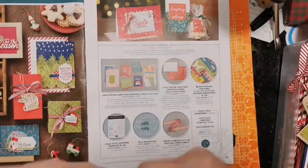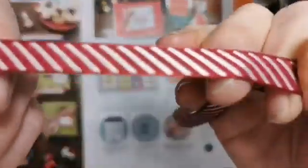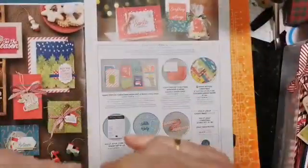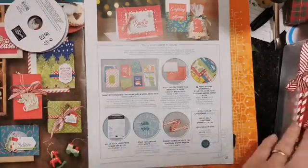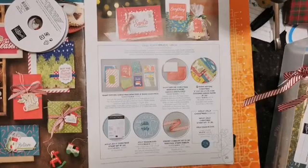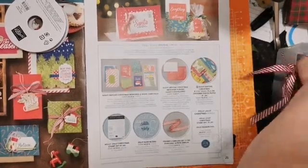We have got some of this really gorgeous cherry cobbler striped ribbon. So cherry cobbler and very vanilla striped ribbon. Really quite striking. Lovely addition to the ribbon collection. I'm going to move, I've got a couple of card samples there. Let me move those out of the way. You also get some memory and more cards.